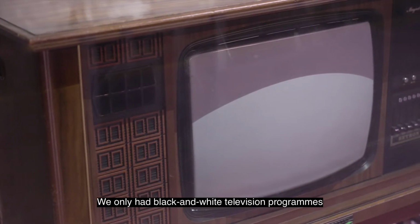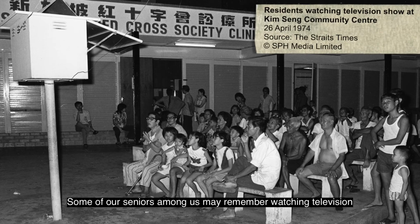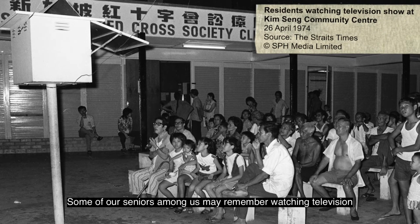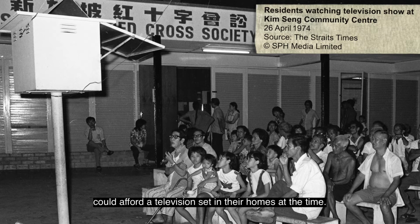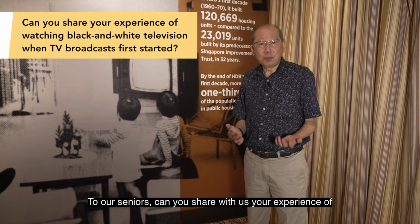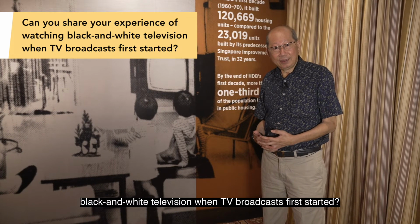We only had black and white television programs when TV broadcasts started in 1963. Some of our seniors among us may remember watching television at community centers because few families could afford a television set in their homes at the time. To our seniors, can you share with us your experience of black and white television when TV broadcasts first started?